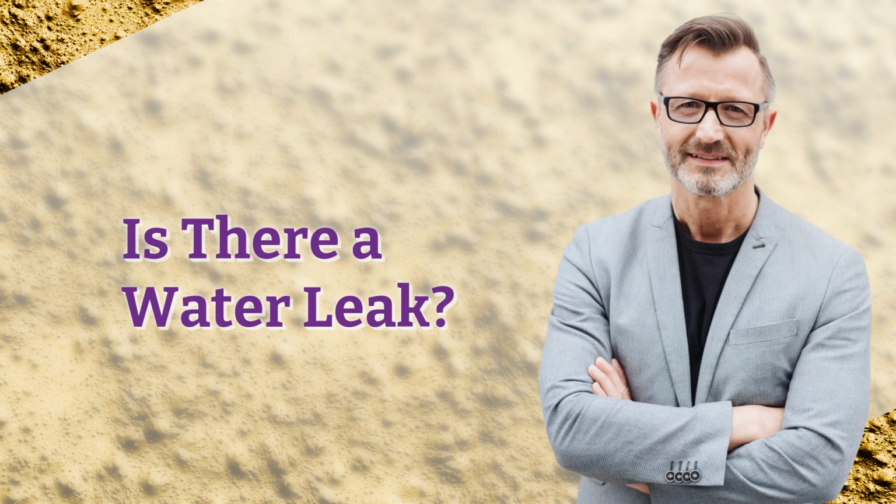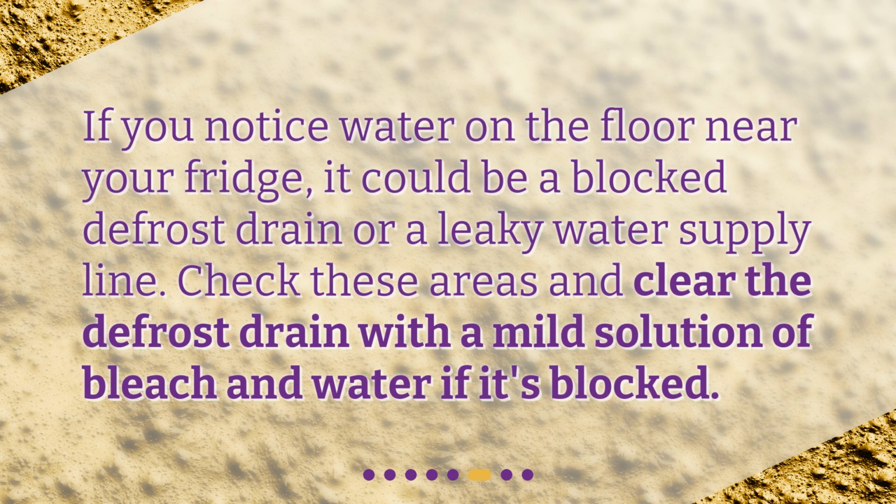Is there a water leak? If you notice water on the floor near your fridge, it could be a blocked defrost drain or a leaky water supply line. Check these areas and clear the defrost drain with a mild solution of bleach and water if it's blocked.